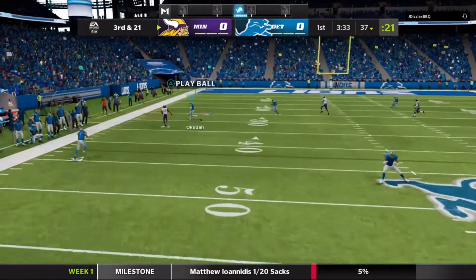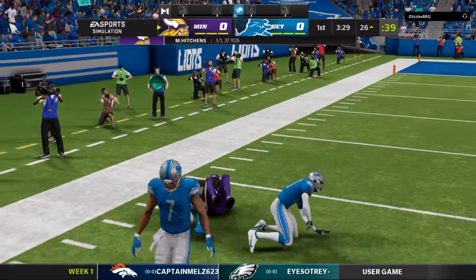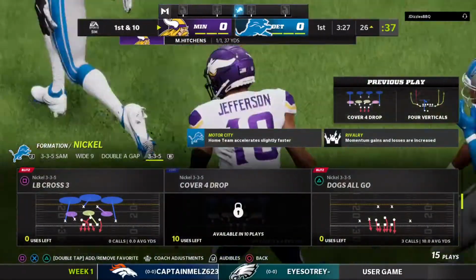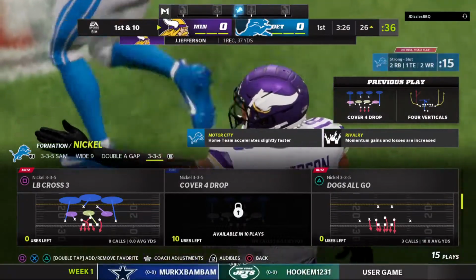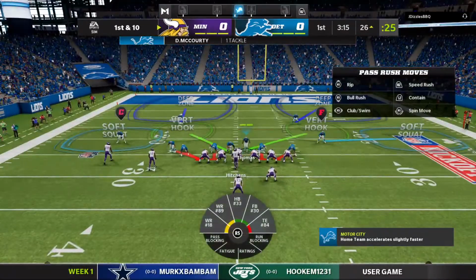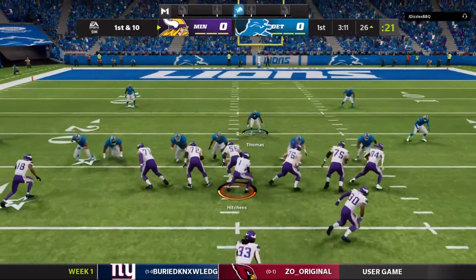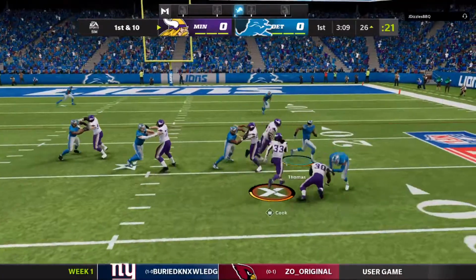Oh, going for Jefferson downfield. Oh, this is taken in. It's complete. And he'll go down, but not before getting this inside the 30. A big play that time through the air. 37 yards. So now the big play has him all the way inside the 30, 1st and 10.